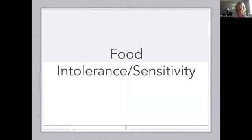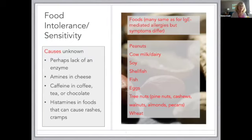Okay, so let's talk about the food intolerance sensitivity first. And I have a very small amount of information here because the bulk of this is going to be on food allergies. So this is our slide on food intolerance and sensitivity.